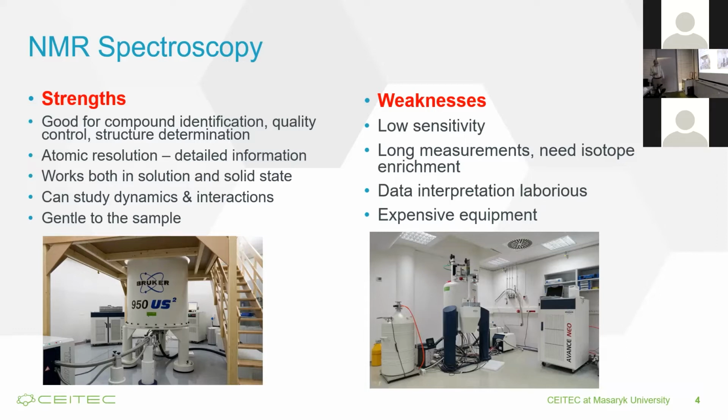And what is also important, it's very gentle to the sample, because the energy levels of the magnetic moments of atomic nuclei differ very slightly. So actually, when you measure NMR spectra, you do not harm your sample in any way. You can do it even on living organisms. But the fact that you use very little energy has also some consequences, and this is that NMR spectroscopy has low sensitivity compared to other modern analytical techniques. Consequently, the measurements can be long.